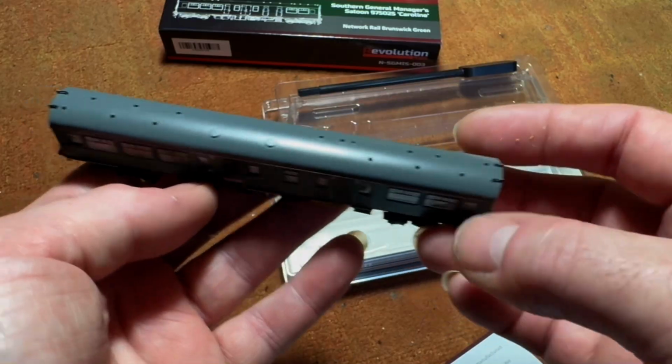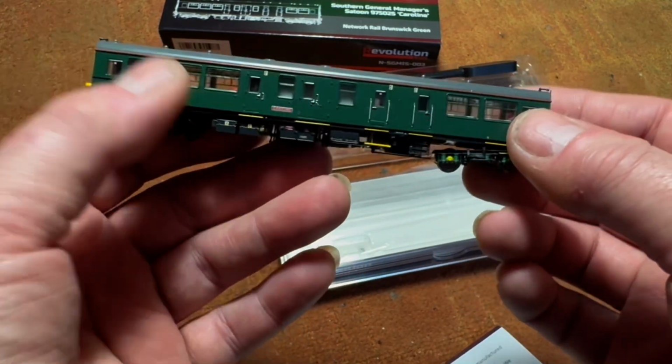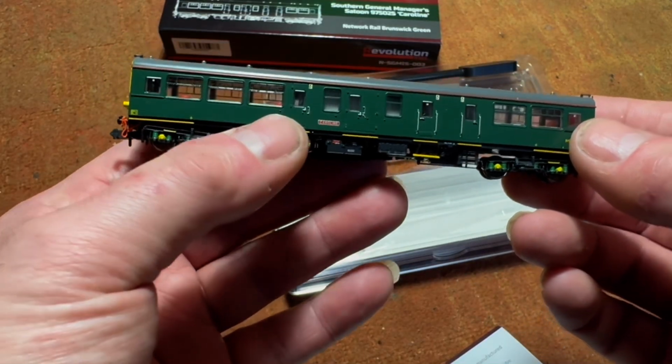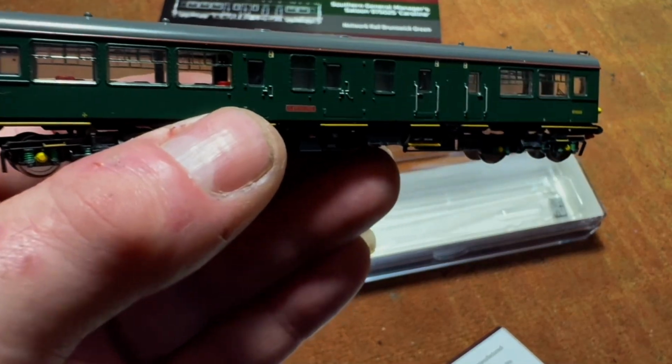And this one does come with all 4 horns, which my 00 gauge one didn't. They did send them to me. But yeah, that's that. Anyway, I did promise that I would do a comparison to the big one. So I'll just get that now.